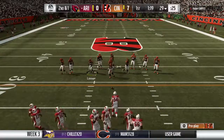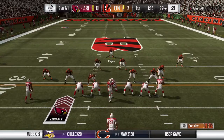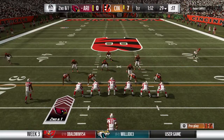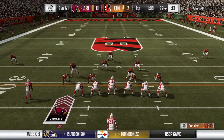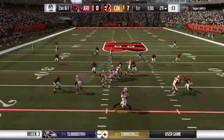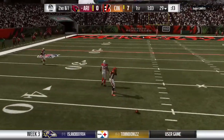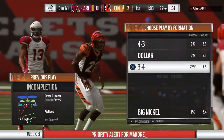Up at the 29 now, they'll head to the line, second and a yard. Here with Rosen going for the deep ball, and they went for a big play through the air on second down, couldn't connect. Now it's third.